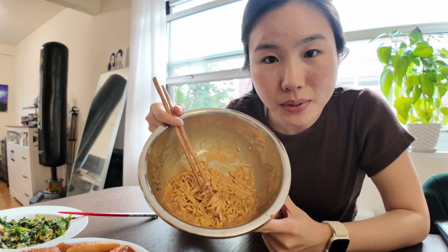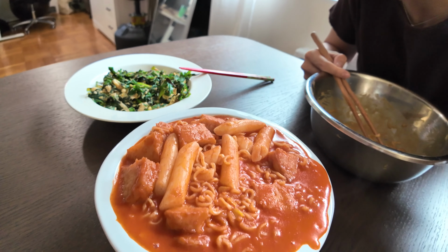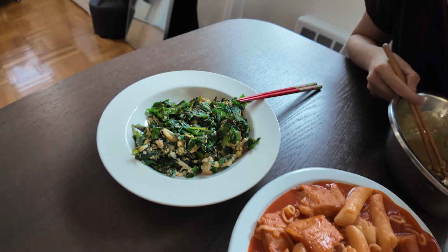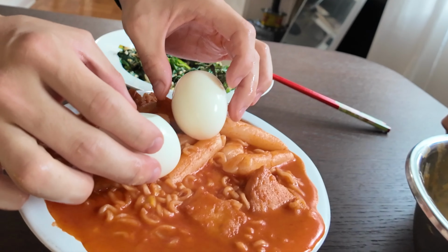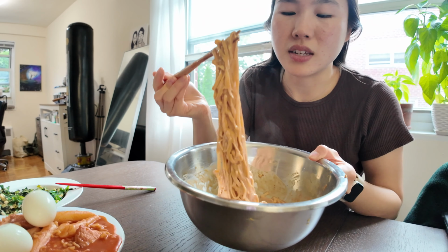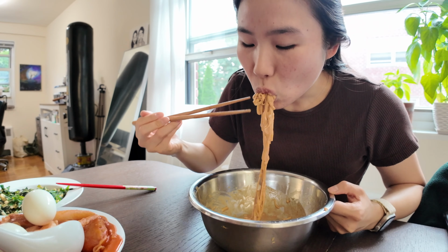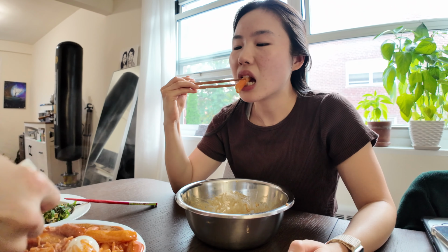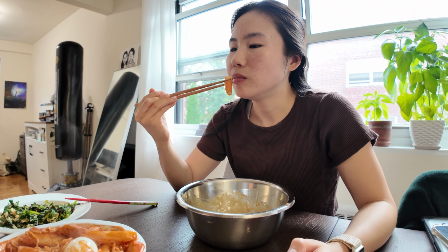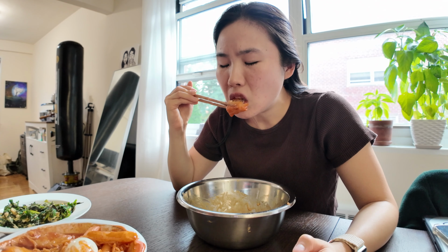For dinner, I'm having some peanut butter noodles, and I also made tteokbokki. Tteokbokki with fish cake and ramen, and this is eggs and chives. Egg-alicious. Peanut butter noodles are really easy to make, and if you don't have much time, you can literally make this in 10 minutes. It's just boiling your noodles and adding peanut butter or soy sauce. These rice cakes from H Mart are really good.